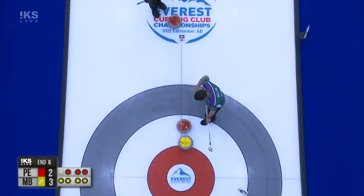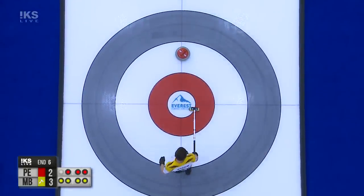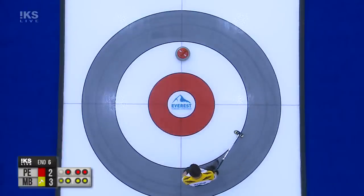Oh, wow. What a great shot. I'm impressed. He has better eyesight than me because that was an aggressive whoa by Terry, but he knew exactly where that rock was. Great shooting.